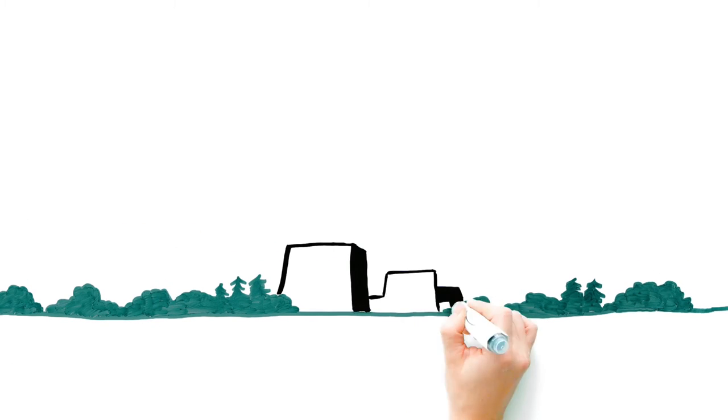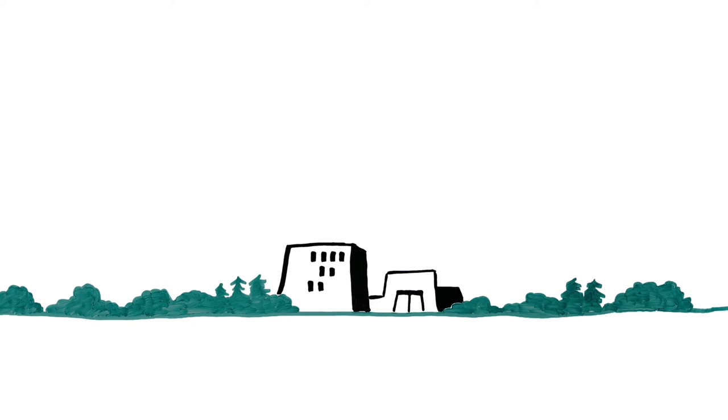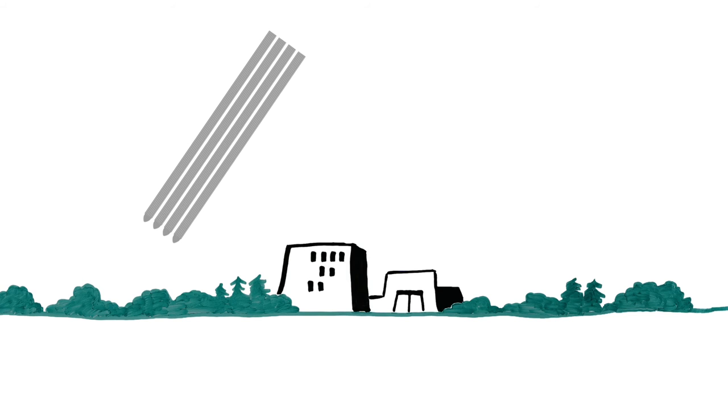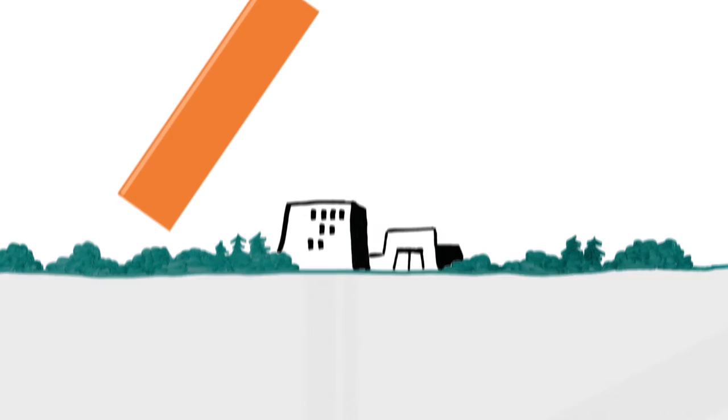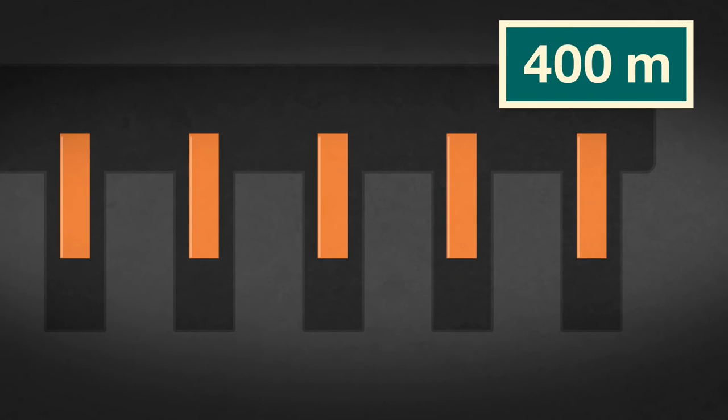This is how it's done in Olkiluoto. First, we place the spent fuel inside a copper capsule, which has an inner element of cast iron. We replace the air inside the capsule with protective gas, and then we seal the capsule. We then transport the capsule to the final disposal facility, excavated at a depth of more than 400 meters inside the bedrock.